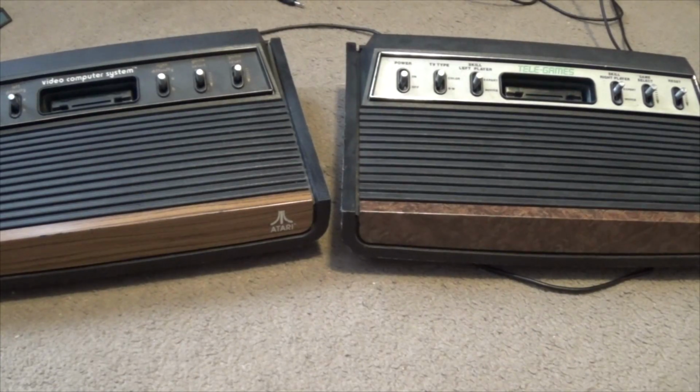So that wraps up this quick overview on the physical differences between the Sears Video Arcade and the Atari VCS. Otherwise, they are identical machines, and as the Atari VCS would be revised into the lighter models and the 4-switch models, the Sears Tele-Games would follow.